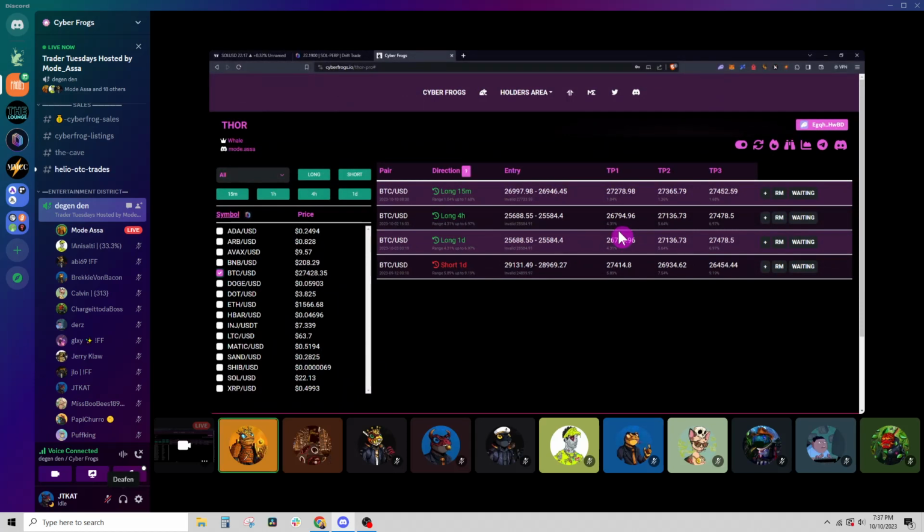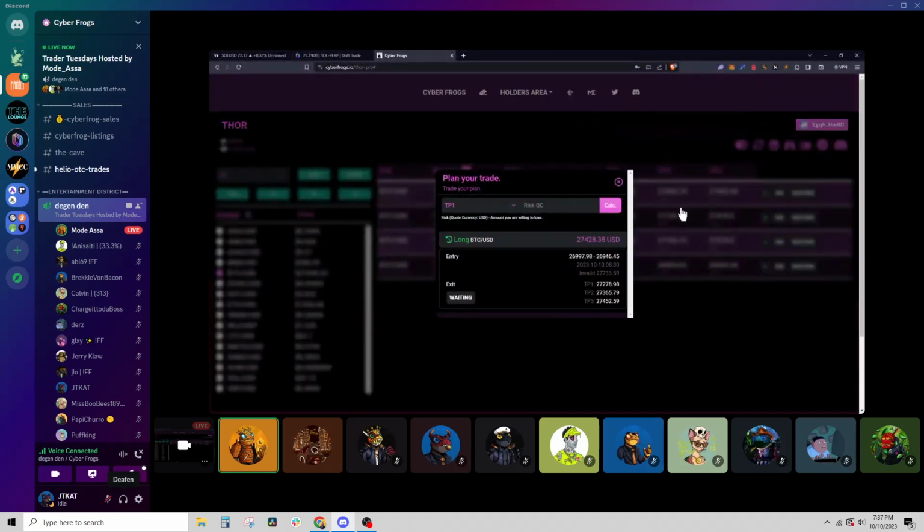Anybody got questions on how to look at Thor or how to look at the risk management tool? I know we got right into the charts, and I'm going to get back to them, but I know the charts can kind of confuse some people, and the last thing I ever want to do is make trading seem harder than it is, because Thor makes it so simple without understanding all the charts. All you need to understand with Thor is risk management, entry, take profit.